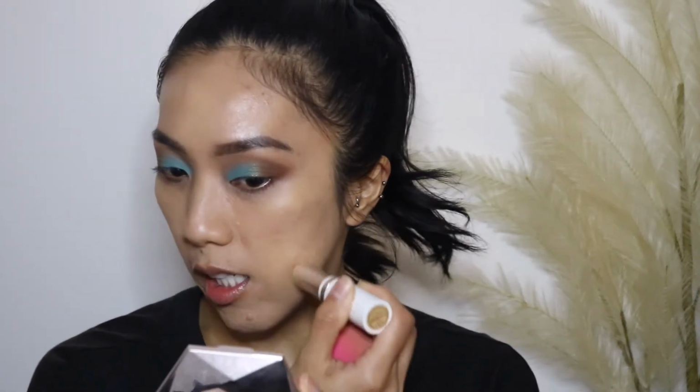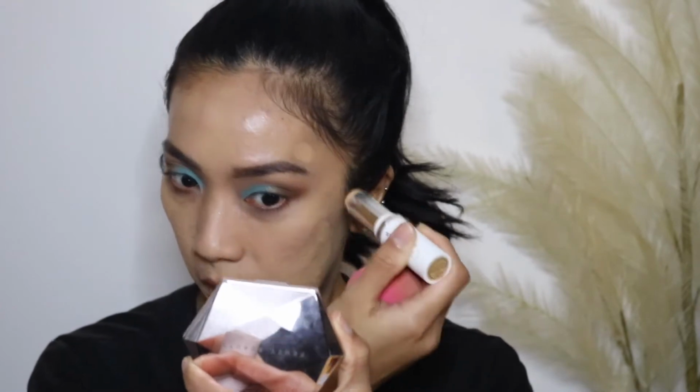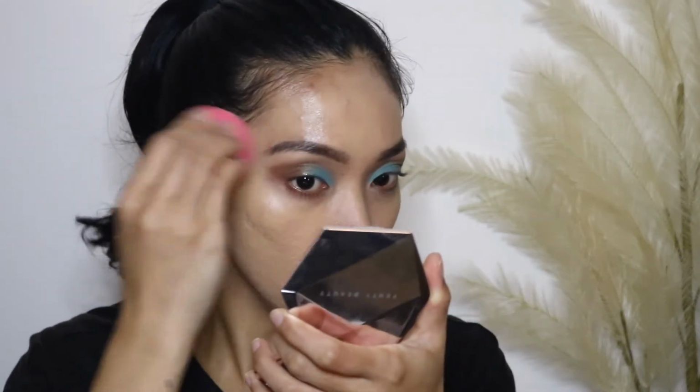I'm using the shade medium 1110, which is a little bit lighter than my skin tone, but we could fix that with a little bit of bronzer. It's strange because I thought winter would give me a lighter complexion, but I'm still pretty tan. Like if you can see my face to my neck.